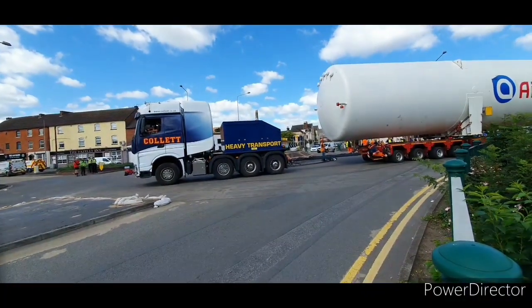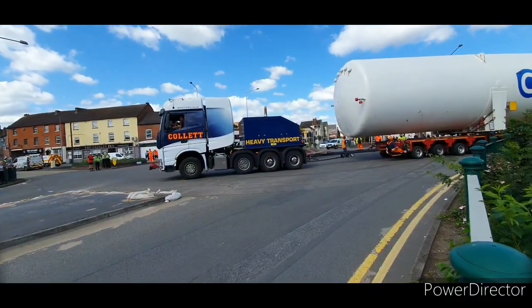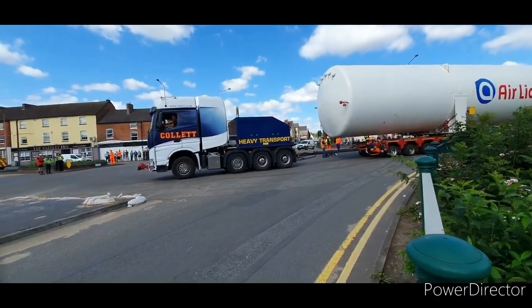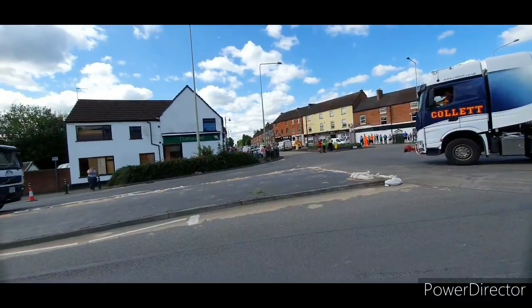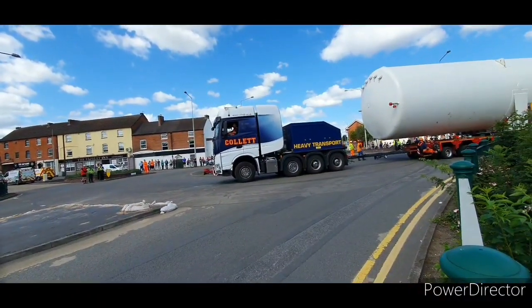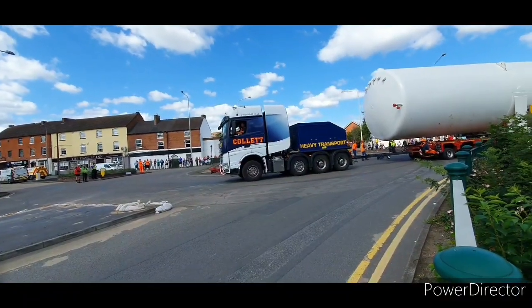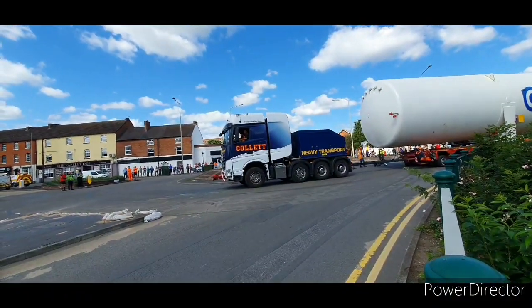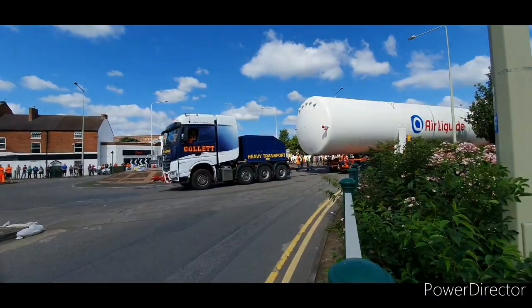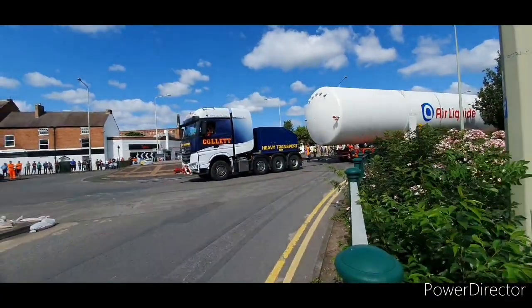Right, so what are they doing now? As you can see, there are a few police over there, obviously blocking the road off. Oh, who's this? Got a lorry now. Oh, that's part of their team. I don't know, they're just mopping up stuff, cleaning up after, I think.